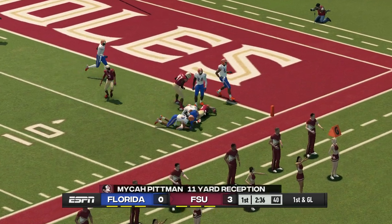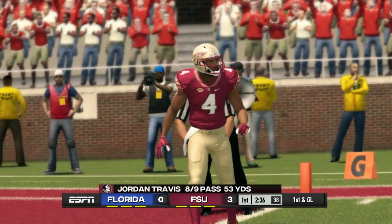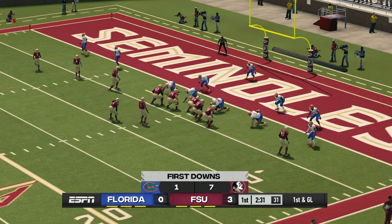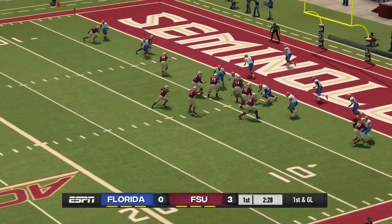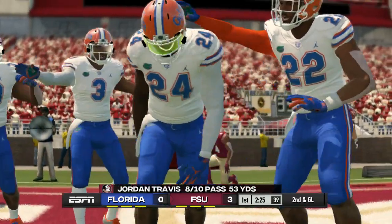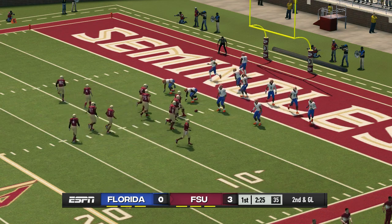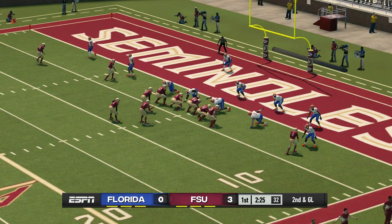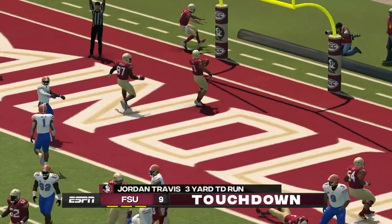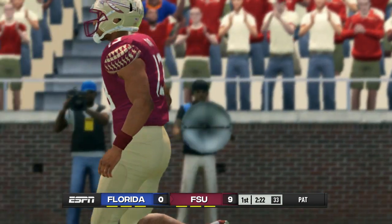Quick out to his receiver. Big play, and it's first and goal. It's the ninth play of the drive. Gets rid of it quickly. From the 3-yard line, it's second down. There are some guys, when they get near the goal line, they just have a knack for getting the ball into the end zone. That's what we saw right there.